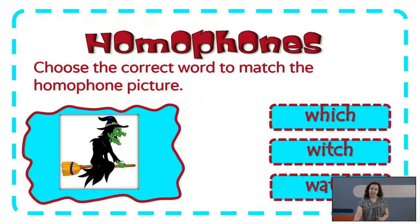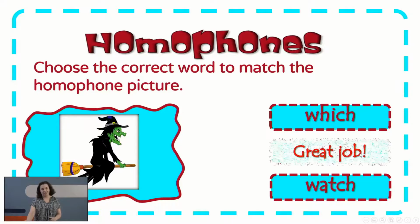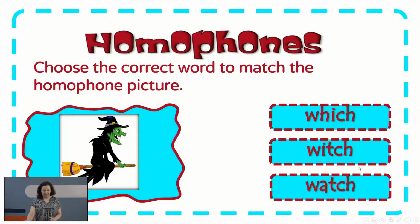What do you see in the picture? Of course, this is a witch. How do you write witch? Is it W-H-I-C-H? No, try again. Is it W-I-T-C-H? Yes, great job. And this is watch. That's definitely not this.